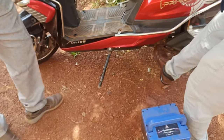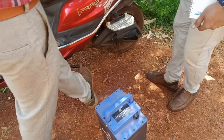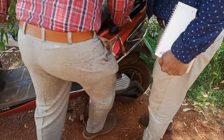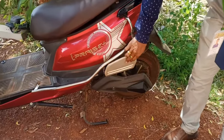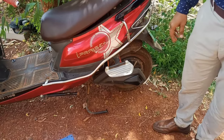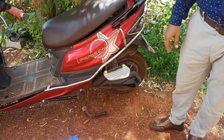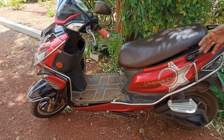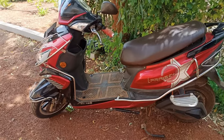So this is the side stand, and a center stand is also provided, and this comes with a footrest also. These are the basic requirements of a normal two wheeler, but these minimums are also not provided by top brands like Ola. So all this has to come as additional auxiliaries, which is a burden to the customer.